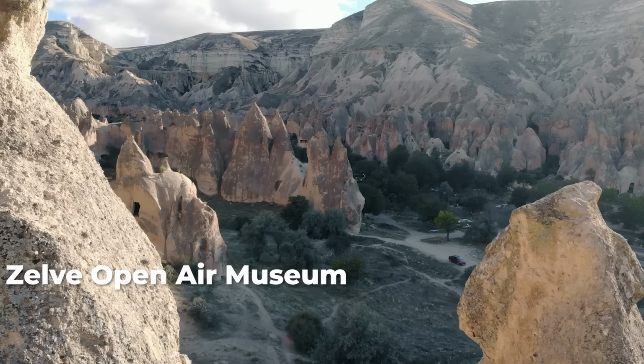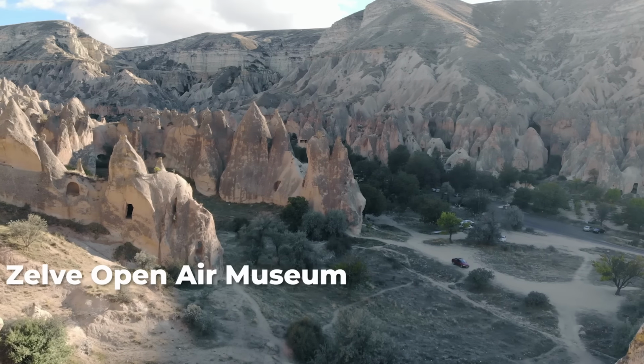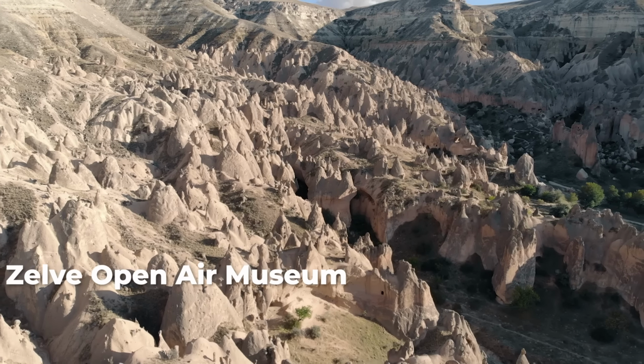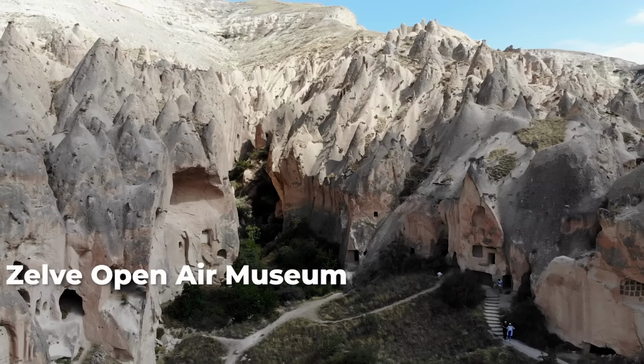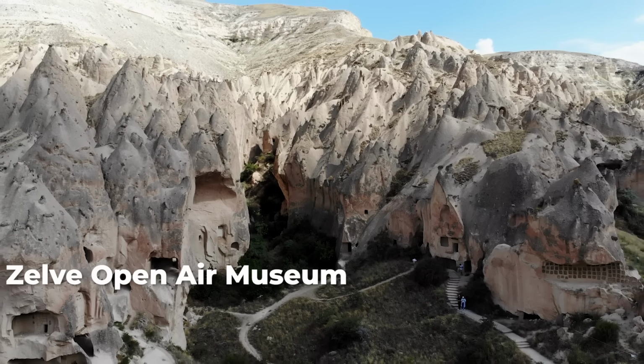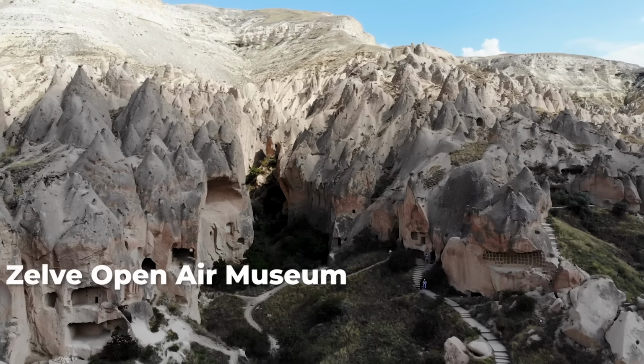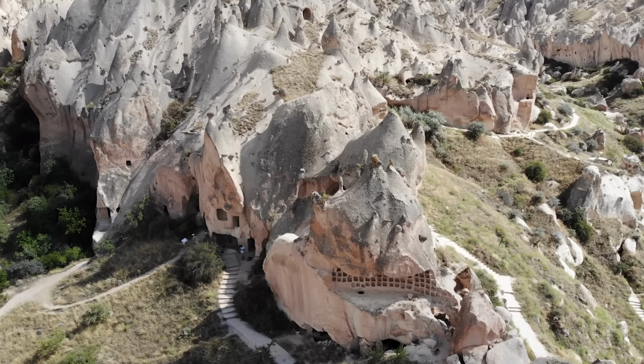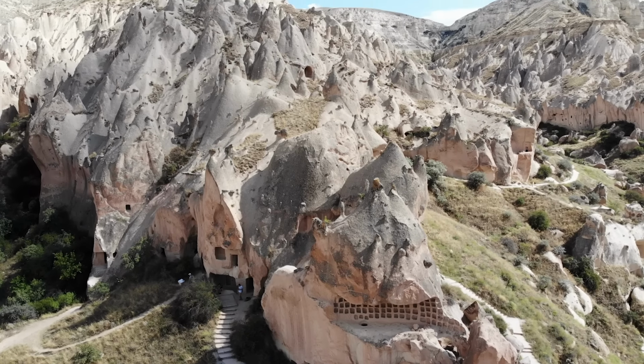Selve was one of the most important settlements and religious centers of the Christians, especially between the 9th and 13th centuries, and the first religious seminars were held for priests in this region. It's made up of 3 valleys, and here too there are plenty of fairy chimneys as well as beautiful churches and dwellings carved into the rocks.